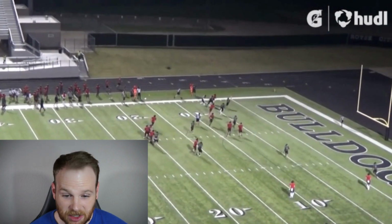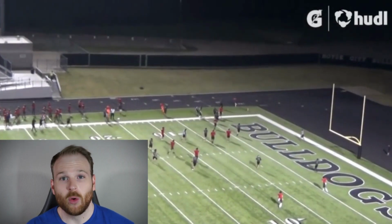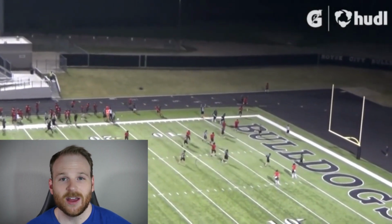You see what he's able to do against the zone. As soon as that corner starts to drop back into his area, he's able to catch the ball on that stop route. He's able to evade and elude that first would-be tackler and turns what would usually be a 5-yard gain for most receivers there into an explosive play and a touchdown.